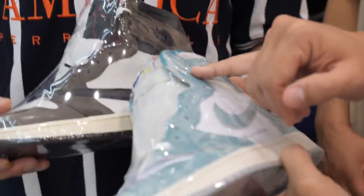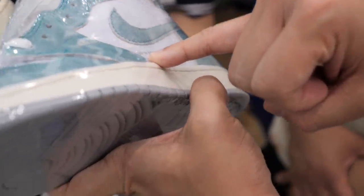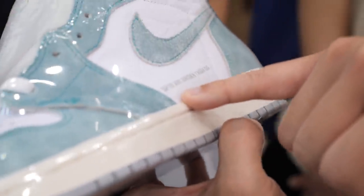And then this is exactly the same. Look at that. It looks faded. It looks retro. Worn down. Yeah, it looks worn down. The only issue is I don't like how they labeled it. Fake Off-White. Well, they were trying.